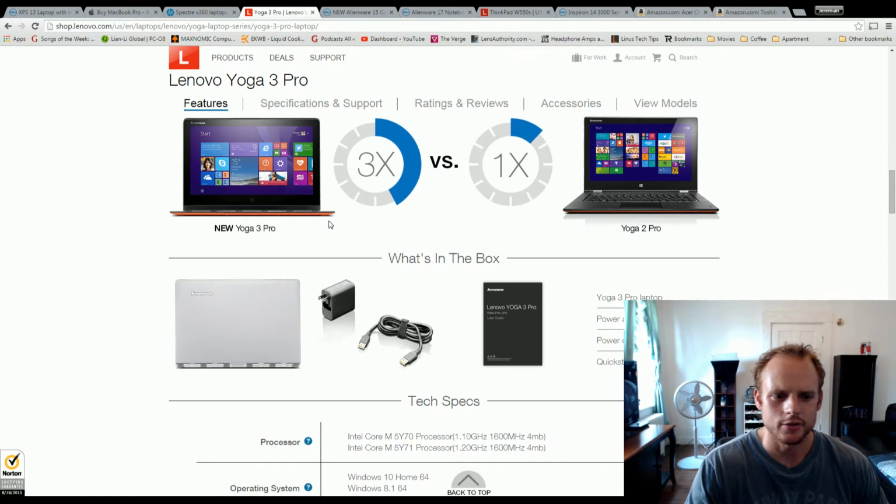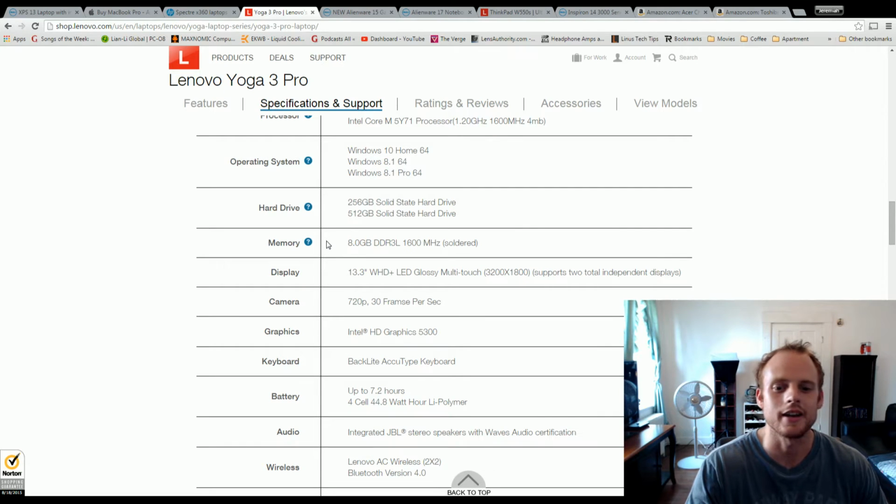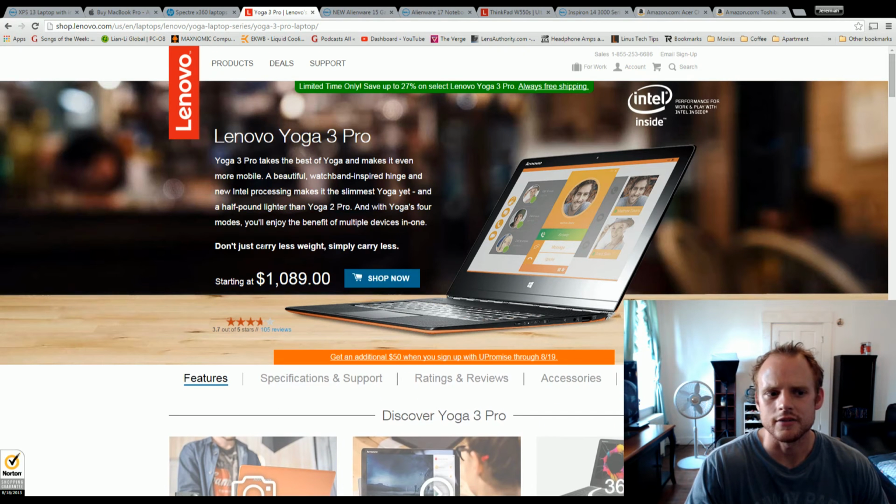But if we look at the whole system here, it's got an Intel Core M processor, which is a mobile processor, which is not going to be that fast, but it's going to get very, very good battery life. It comes standard with a 256 gigabyte SSD. So that's something to keep in mind if you're looking for a convertible. I'm personally not a fan of convertible laptops, but that's just me.